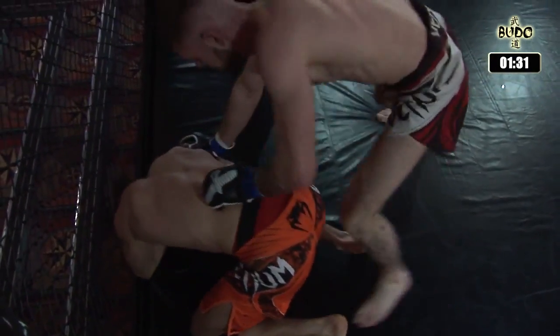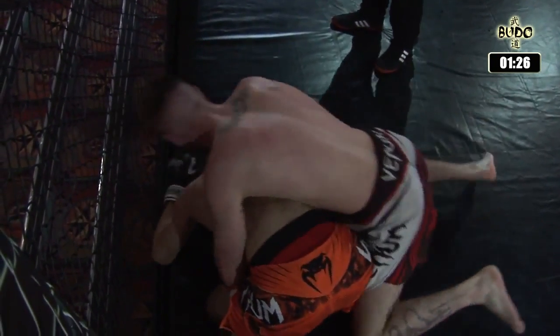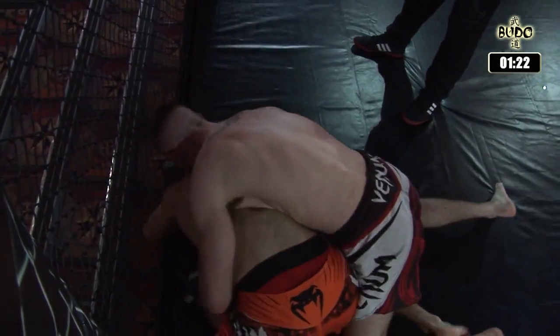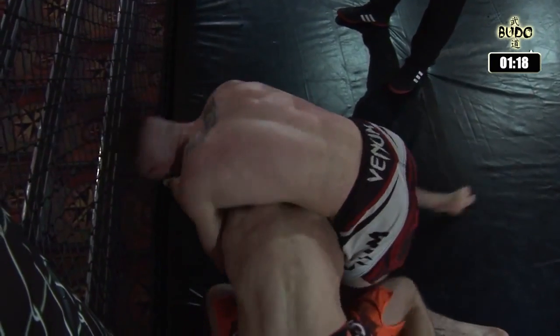Big shots again from Venables, and a knee to the body. A big knee, that. It landed, you could hear it. Zahirovic looks like he's basically in survival mode. This is a good performance from Venables thus far. I mean, there's nothing here that's fight finishing, but it's all stuff that's hard and solid. And the thing is, Samir's not doing anything about it.